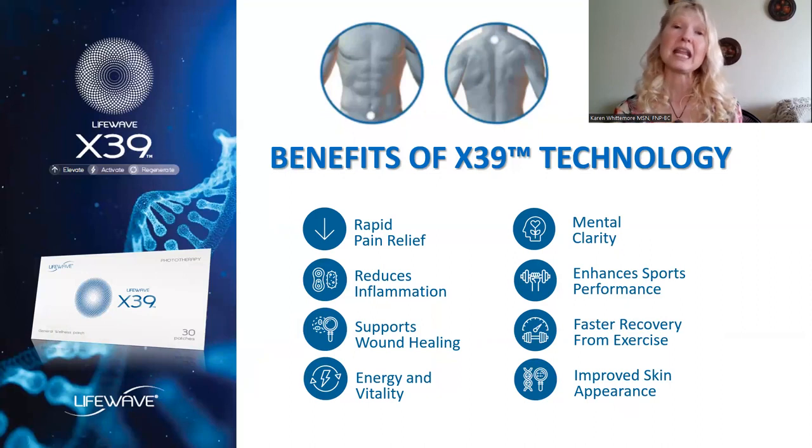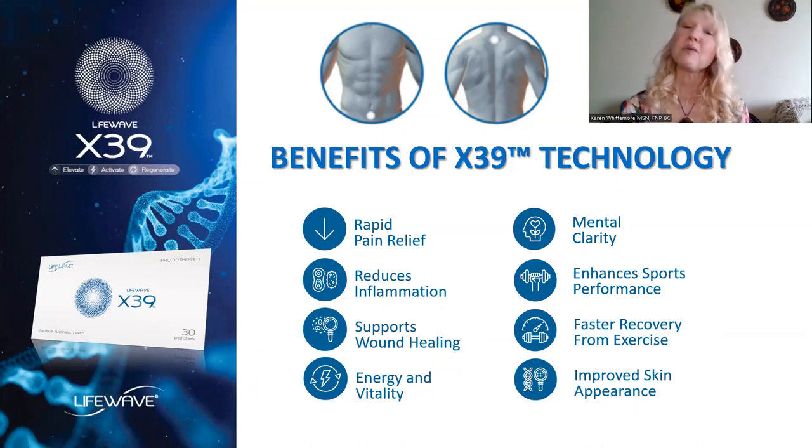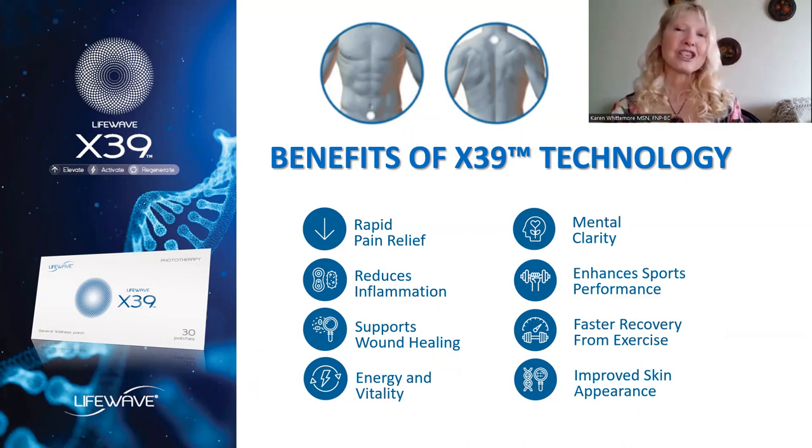So what are the benefits from using the X39? Well, in studies, we've shown that you can have rapid pain relief and reductions in inflammation. It supports wound healing. And by the way, the reduction in inflammation happens within 24 hours of using the patch. And we have some amazing testimonials on the wound healing, and pictures. It increases energy and vitality, mental clarity. It can help enhance sports performance, with faster recovery from exercise, for all you athletes out there. You can have improved skin appearance.